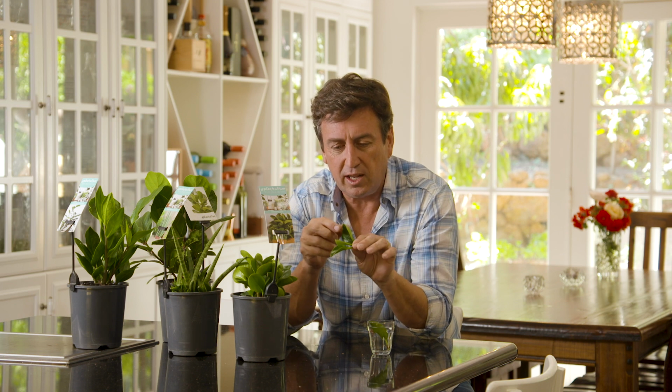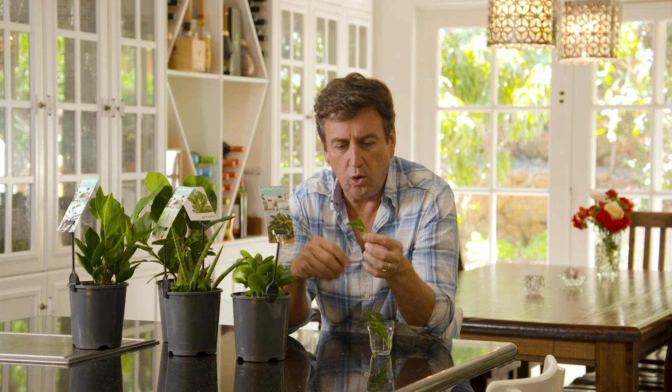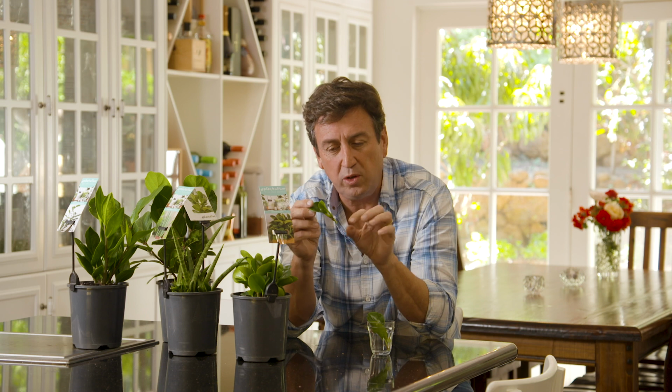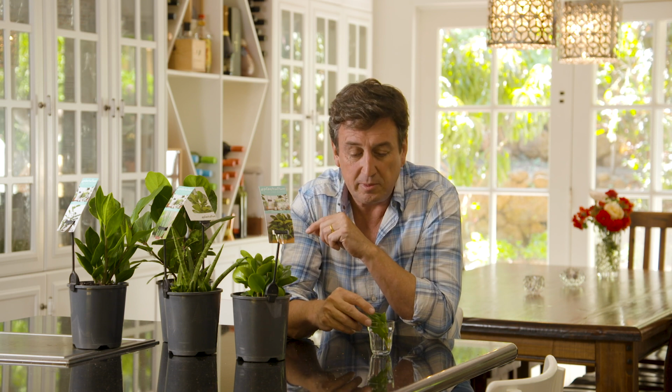You just pop them in a little glass of water, and you just need the water to sit just around the base of the stem, just like that. Or you can take a little shoot like that, so you've actually got a growing tip here. Now, in all instances, within just a few weeks, they'll drop roots out the bottom here, and you just plant them into potting mix, and they'll take off. It's that easy.